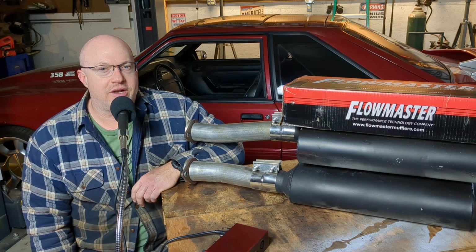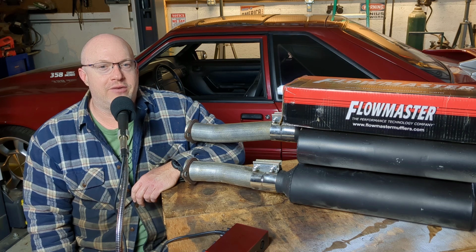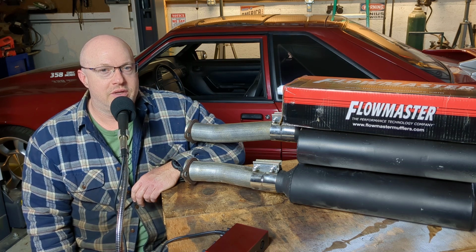Man, those 44s sounded incredible, didn't they? Outside the car, they're pure muscle, but inside, they hit harder than a 2-day-old gas station burrito. If you've ever wanted to feel your brain rattle like loose change in a cup holder, these mufflers have you covered.